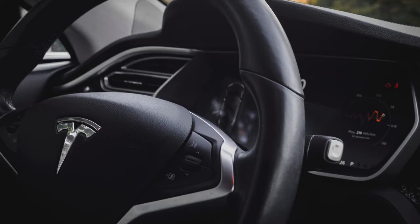CNET.com has a short story on this period of time in Tesla's history and where they currently stand in terms of product availability and expansion plans.